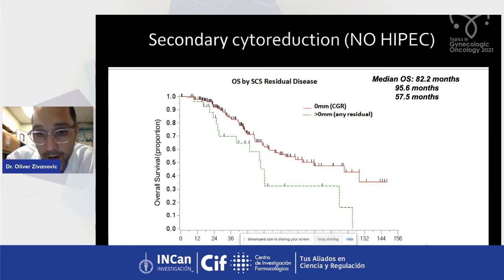when you think that these patients all had a recurrence. But these are clearly selected patients who meet the criteria for surgery, who have a long disease-free interval, have resectable disease on preoperative imaging. But in this select group, without HIPEC, we have an overall survival of 80 months. So really, the use of HIPEC should be limited to patients after we know that studies show a benefit.